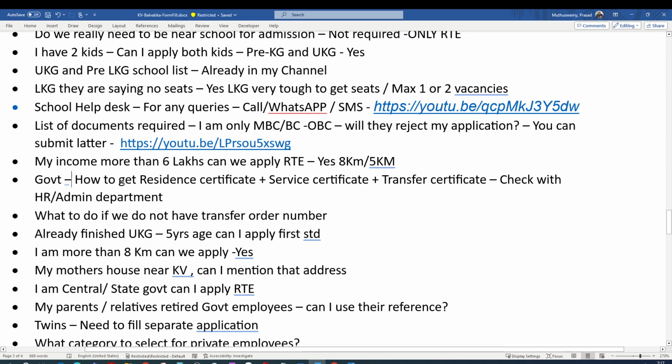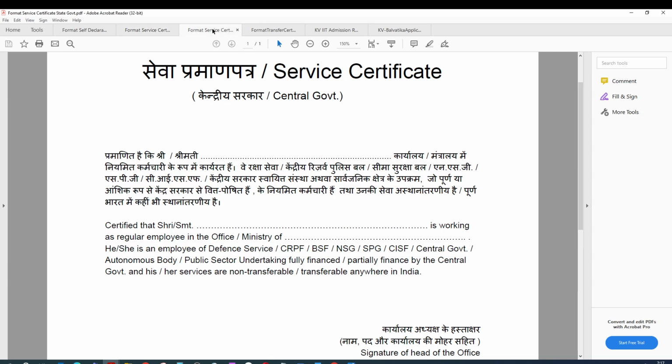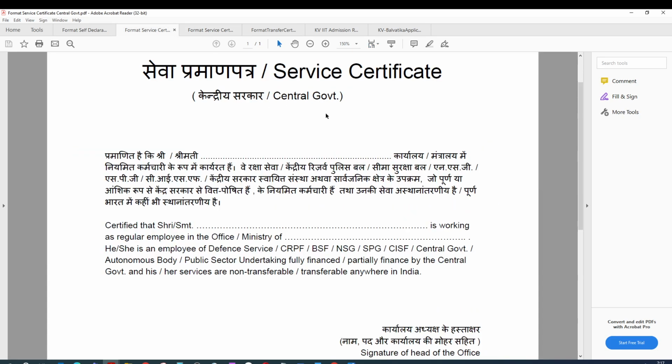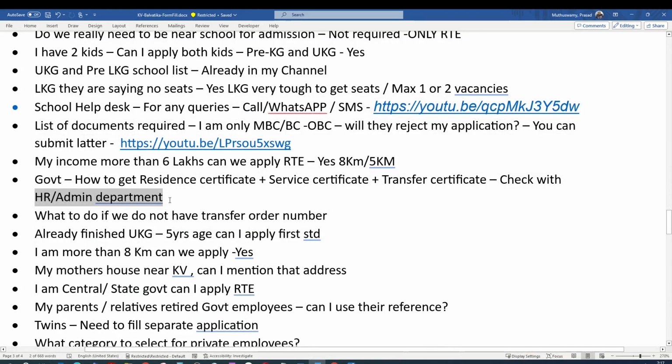So government employees, how to get a residence certificate, service certificate? You need to check with your HR or admin department, or else, as I said, you can take a printout of these formats. Some of them may not accept this format. The service certificate is for state government. This is for central government. This is for transfers. If the government organization has their own format, that's fine, you can submit that also. Not a problem.